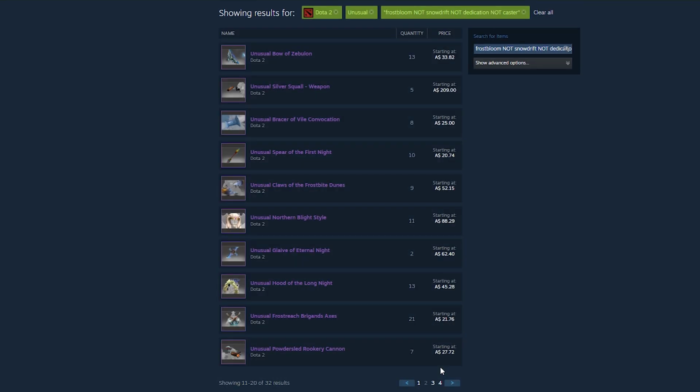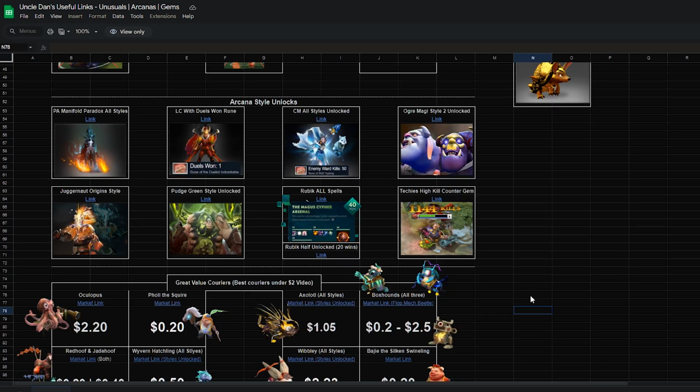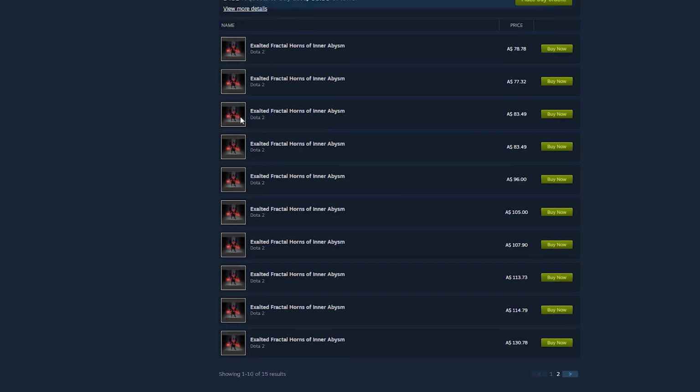I'm going to share my list of useful links I've collected for finding items that I talk about in my videos, or to find arcanas that already have their second styles unlocked without having to grind for them, and to find unusual couriers that already have the effect in them that you want, or maybe a Terrorblade Arcana that already has the color in it that you want so that you don't have to buy it separately and save money doing so.